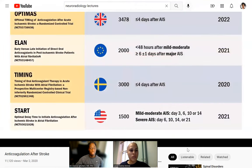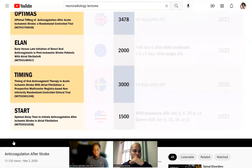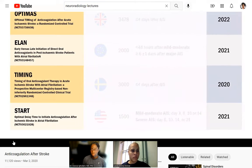Randomized control trials are coming soon to help answer this important clinical question, and to put the four larger trials into a table. These trials will include several thousand patients each, with strokes of various severities and varied anticoagulation time, and we expect data in about 1 to 2 years.